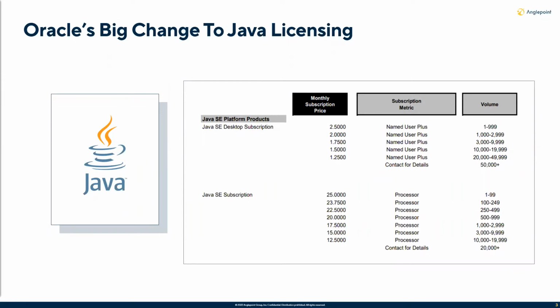There's two subscriptions. There's the desktop subscription, which is licensed under the Named User Plus model, which means that if you have a user who has a desktop, a laptop, and a VDI, all three of which have a licensable version of Java installed, you still only need to license that user a single time. So something to factor for if you haven't already done your own Java assessment: make sure that you're only counting users a single time.